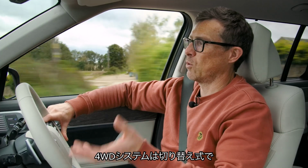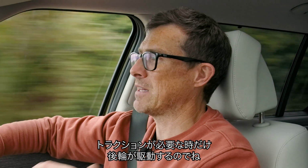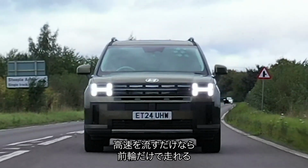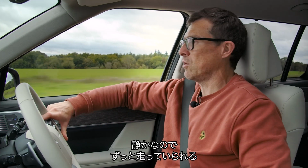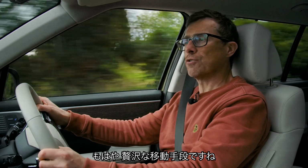And that's because the four-wheel drive system is selectable. It actually only engages the back wheels when you need that extra traction. When you're cruising along normally on the motorway, it's just going to be running in front-wheel drive mode to save fuel. Speaking of which, when you're cruising along at motorway speeds, this is very relaxing. It's comfortable, it's quiet. Yeah, you can do mile after mile. This really does feel like quite luxurious transport.